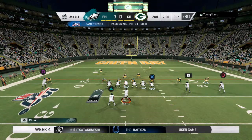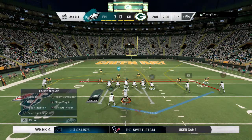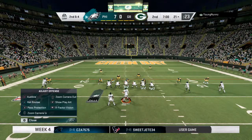Let's go, defense. Let's get out the field, defense. Mike 51. Mike 51. Hey, Haywood. Keep it up, guys. Right here, guys.